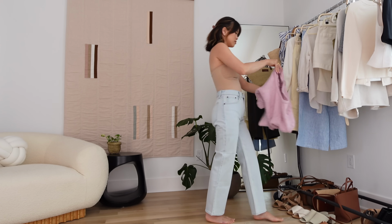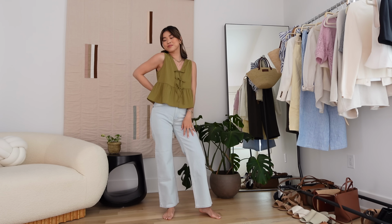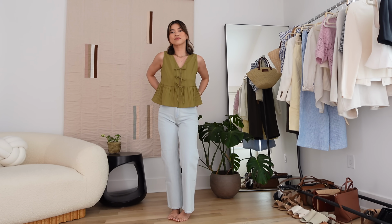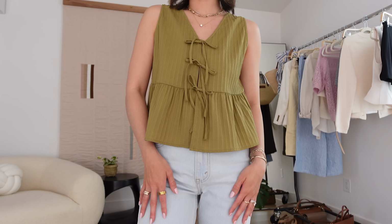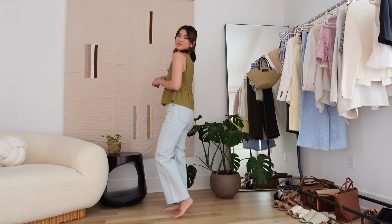For my top, I've got on this really beautiful olive green top from Target, and I love these tops with the little bows down the front. I will say you'll probably want to wear some sort of tank or nude bra underneath it. There's not too big of a gap between the bows, but with these styles of tops, you definitely want something underneath it. At least I do. But I love the shade of green, and the texture in this top is really nice. Also, it's a really good length. It's kind of like a crop, but it doesn't show any midriff.